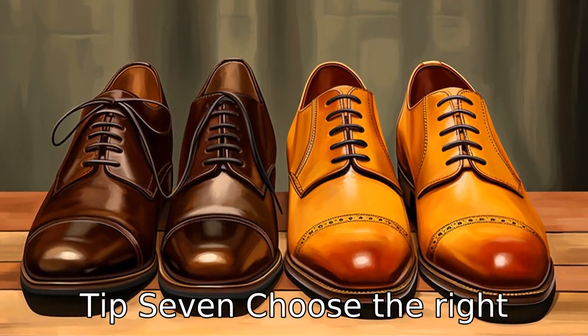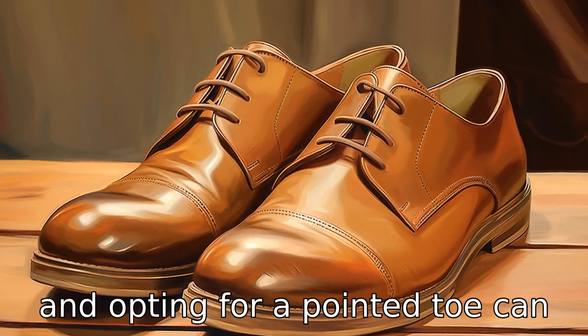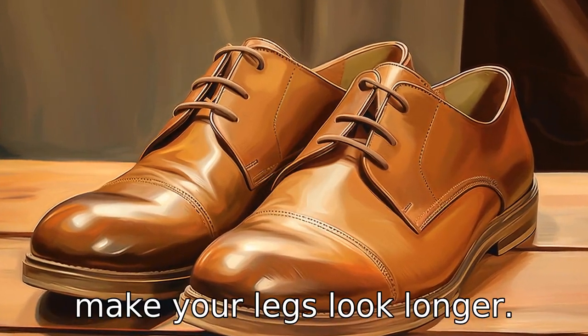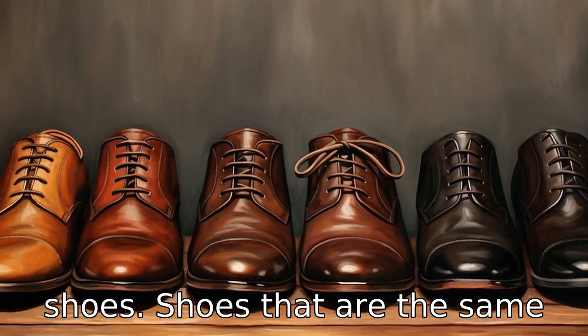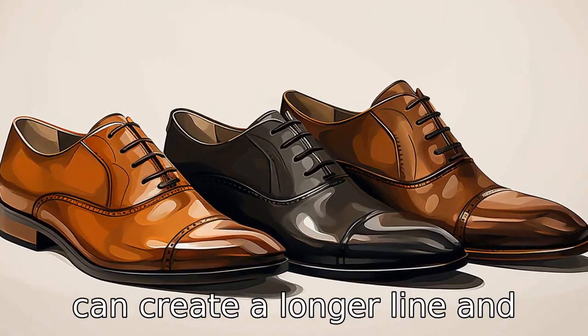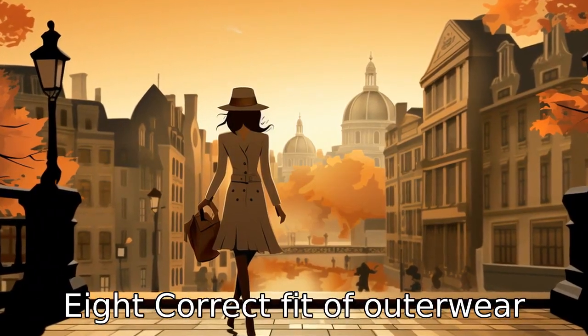Tip 7. Choose the right footwear. Shoes with a slight heel can add a little height, and opting for a pointed toe can make your legs look longer. Also, consider the color of your shoes. Shoes that are the same color as your skin or your pants can create a longer line and make you appear taller.